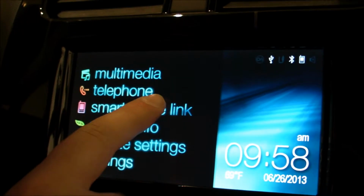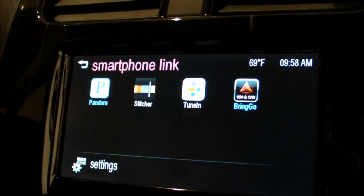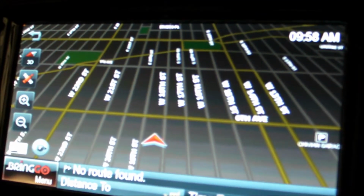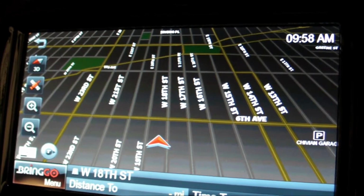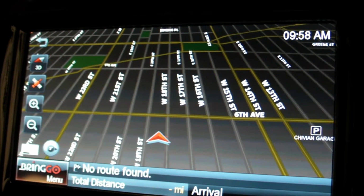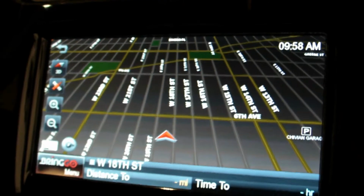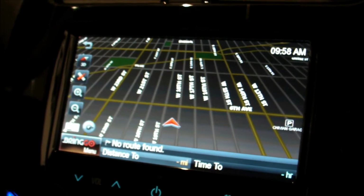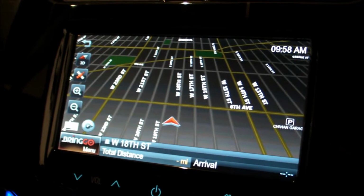Now going back to our smartphone link tab, the other feature I'd like to show you is an industry first, BringGo. BringGo is a navigation application that's actually located on your phone. Now if we're looking at this, it just looks like navigation in my car. But here's the difference: this car was never built with a navigation system. So for $50 on your smartphone, you have the ability to download this app and have navigation on your phone. And when you have your phone paired over Bluetooth, it makes it appear as though you had an embedded $1,000 navigation system. As you can see, beautiful color screens and maps.